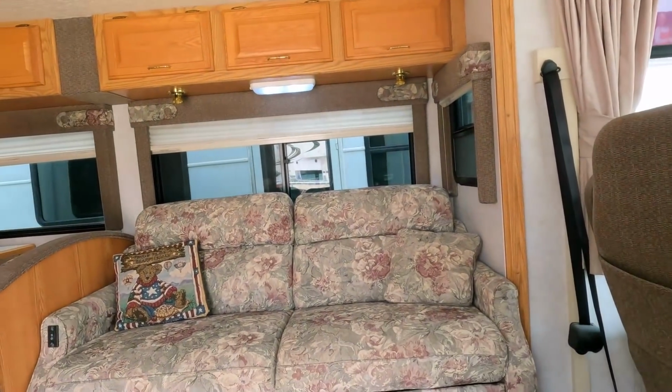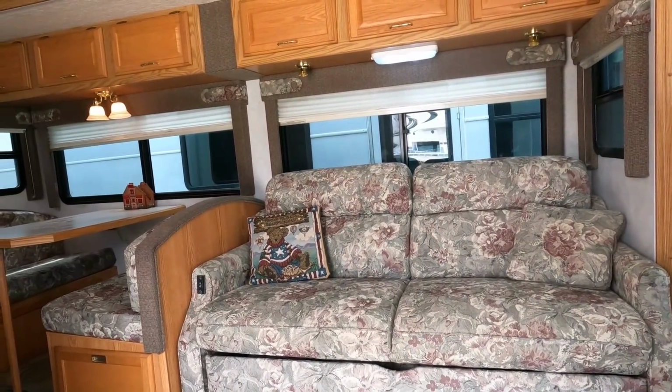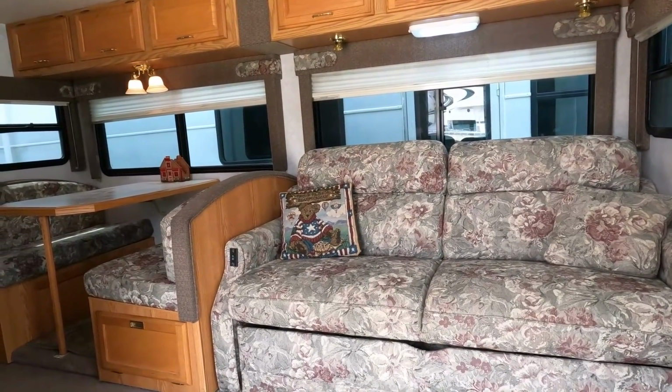And I think this is definitely on the lower end of the price scale. If you want a decent motorhome in the current market, I think it's going to sell very quickly.